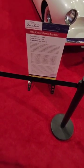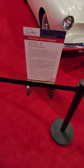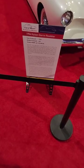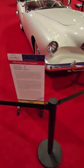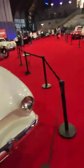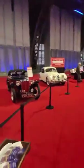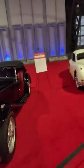Only 435 were in production, with 6 prototypes built. So this is a very rare car. Very rare car. That car is super hot. 1954 Kaiser. 1939, I'm sorry.